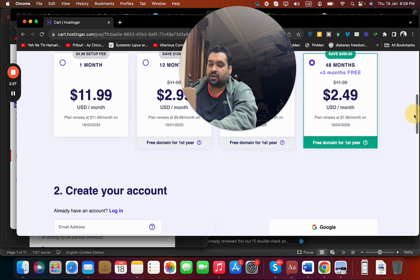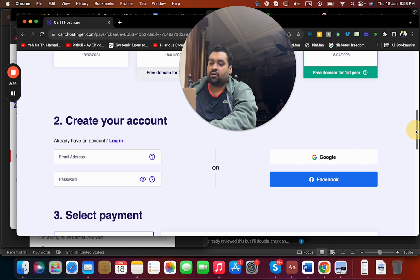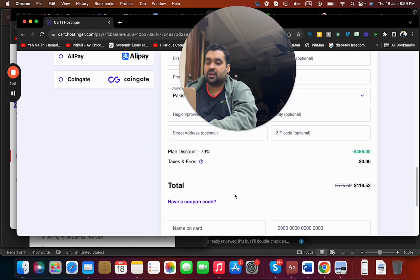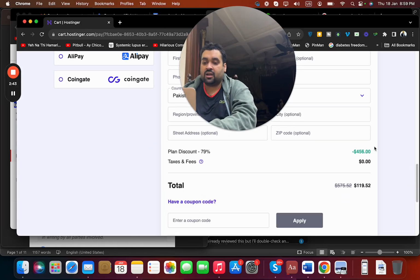Once you select your billing period, scroll below, and you can create your account at Hostinger by writing your email ID over here, or you can sync with your Google or Facebook account. After doing this, scroll below and select your payment method. Hostinger offers various payment methods, so you can select any according to your preference. Once you select your payment method, scroll below, select have a coupon code, and you can see that the price at the moment is already very discounted.